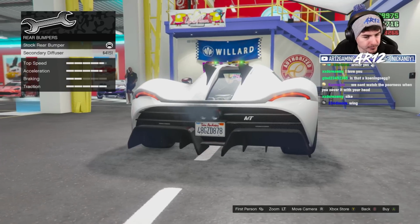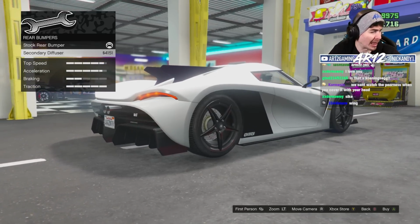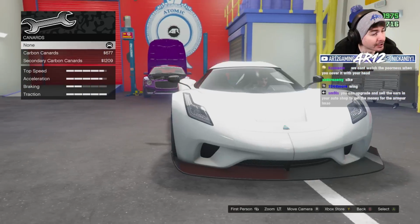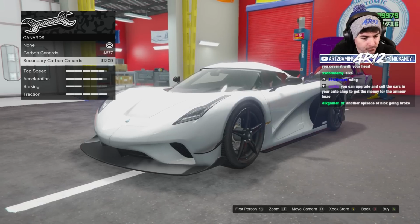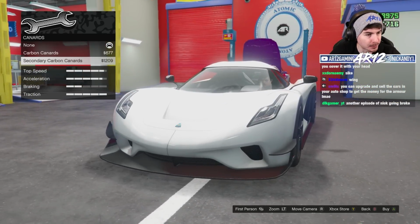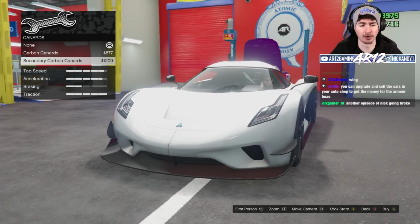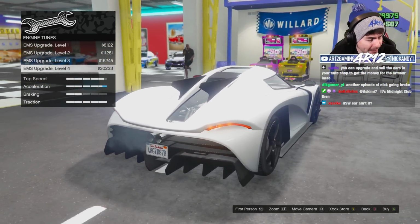Okay. Rear bumpers, we've only got one option. So you're actually just making it black to carbon fiber. That is all. I don't think that's strictly worth it. Canards, no way. We've actually got some canards. So wait. Oh, so you've got carbon fiber and regular black? I guess since my front splitter is carbon fiber, I will make my canards carbon fiber as well. Engine customization, upgrade that all the way to the max.